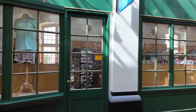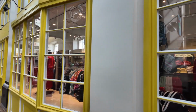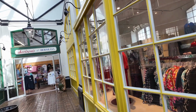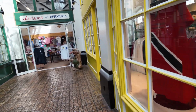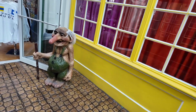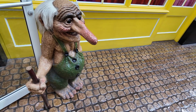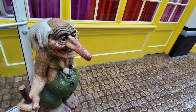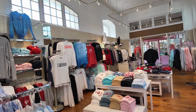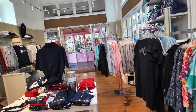The shop at the end is sort of like a horseshoe. It's called Davidson's of Bermuda, and it goes on both sides here like this. And they have a whole bunch of different apparel and different souvenirs. But I'm also seeing this troll, and he looks mighty familiar to me. This guy right here looks mighty familiar, and not because I've been here, because I've been to Epcot. He looks very much like the Epcot Norway troll. Is it just me? Did anyone else get that vibe? But just to give you an idea of the type of things they have, different t-shirts, different souvenir type clothing, shirts that say Bermuda on them.